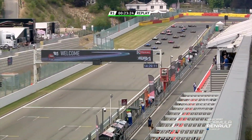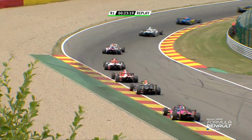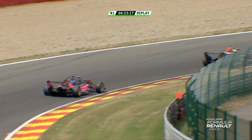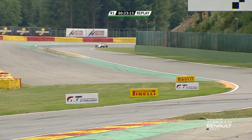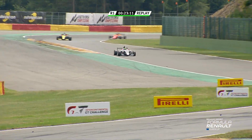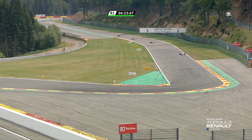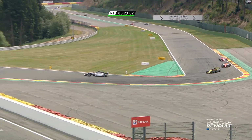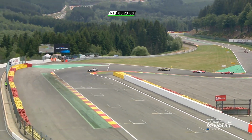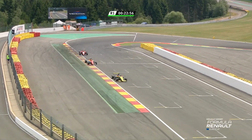He's had a 2nd place as his best this year in the first race at Monza, but Lorandi has flattered to deceive really this season. So Oscar Piastri it is, the race leader on lap 3. Coming up now, out of Blanchimont, heading up towards the bus stop chicane. Through the right, through the left, up towards the timing line comes the race leader, Oscar Piastri, still clear.